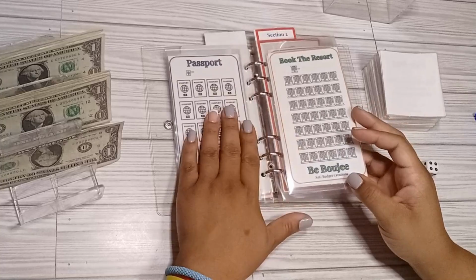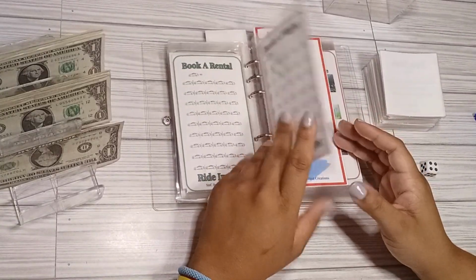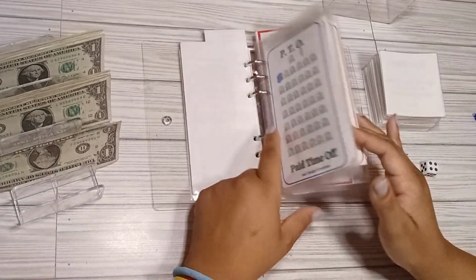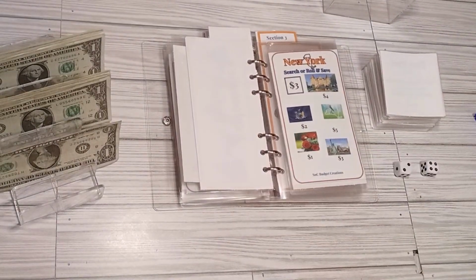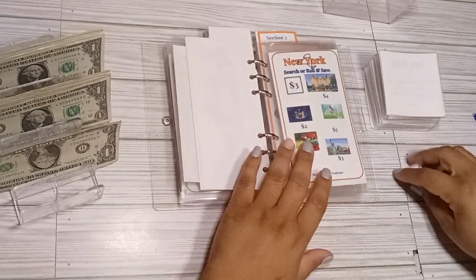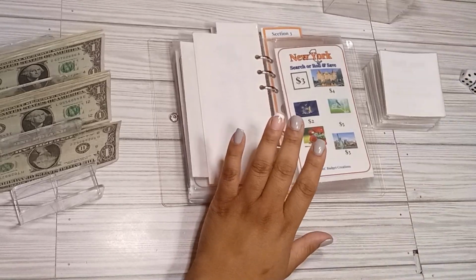All right. So passport, book a resort, rental, and flights are not going to be billed until I do all of PTO. And then let's go ahead and pull a card. Okay. So I'm freaking out. I'm a little nervous. Okay. Girl, just do it.